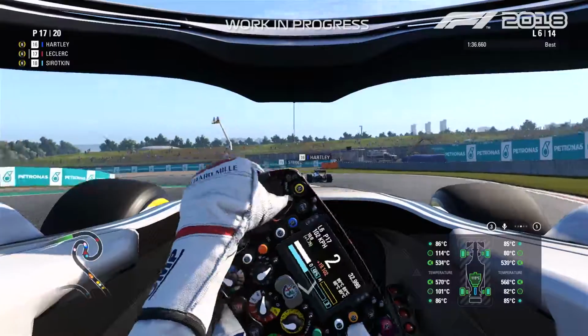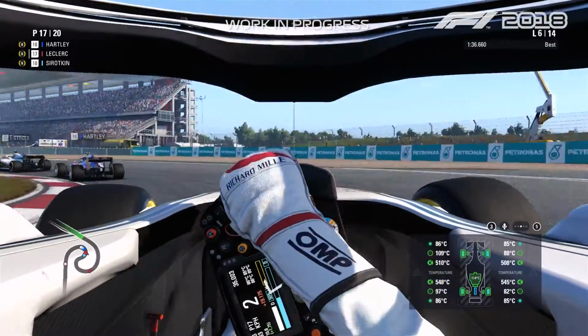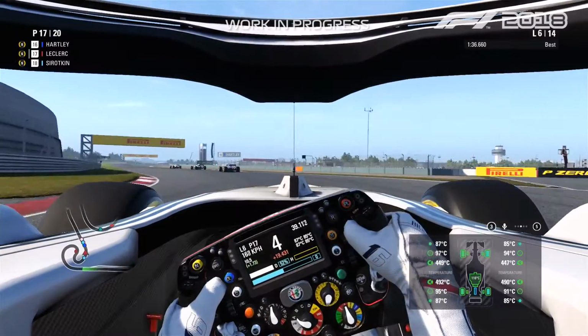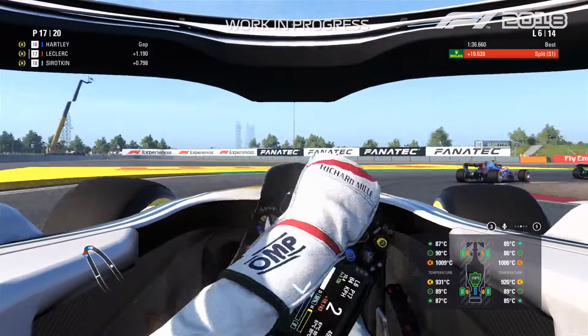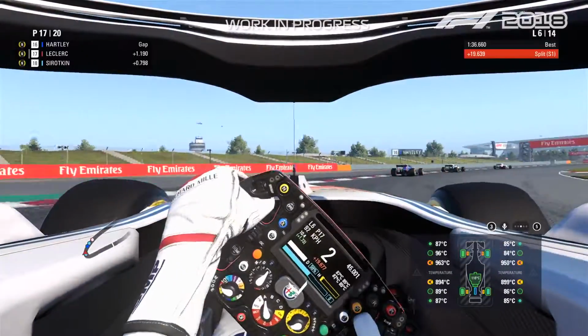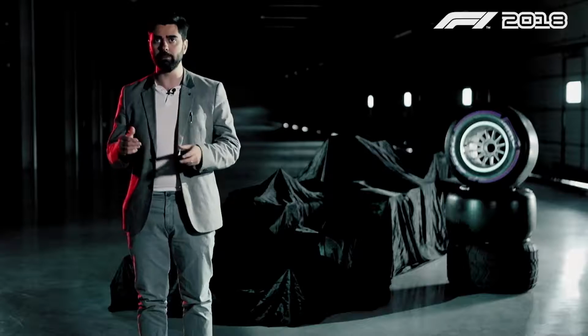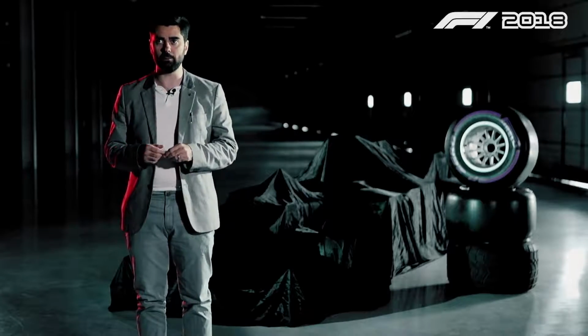On the OSD and on the steering wheel, you can actually see the level of the energy that you have by a bar and also a number that tells you how much battery you have. And then you have the deployment bar, so how much you are deploying and how much you can deploy per lap. And harvesting, the same thing as deployment, but how much you are harvesting and how much you can harvest per lap.